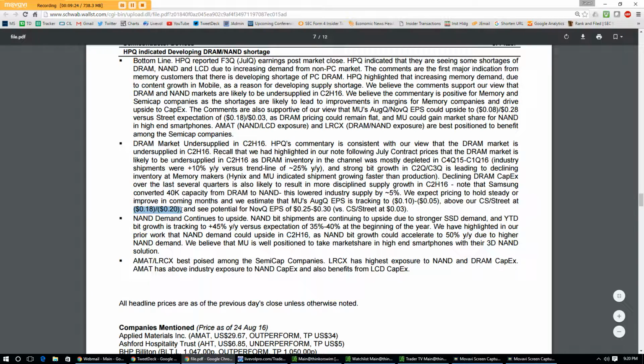So that's a huge delta. That's basically half the loss that the consensus is estimating. And for the November quarter, they're expecting a huge delta of 25 to 30 cents profit versus a 3 cents loss that the consensus is estimating. I mean, if you look at these numbers, then it starts to make sense. So let me put it this way.